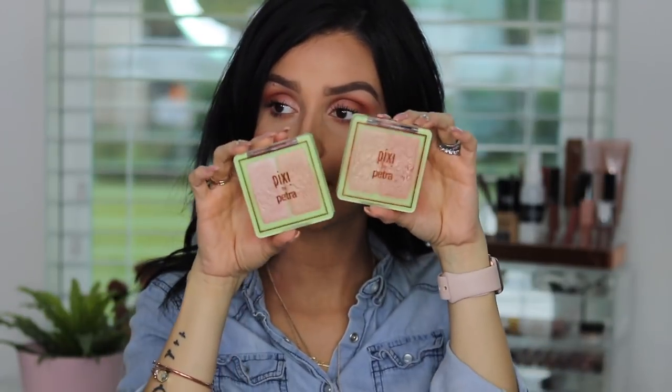So the first highlighters that I've been obsessing with, that I use nonstop, are the little Pixie Duo highlighters. Oh my God, they're so pigmented, guys. It's not even funny.